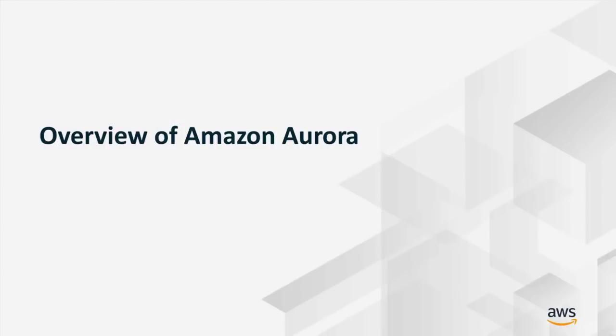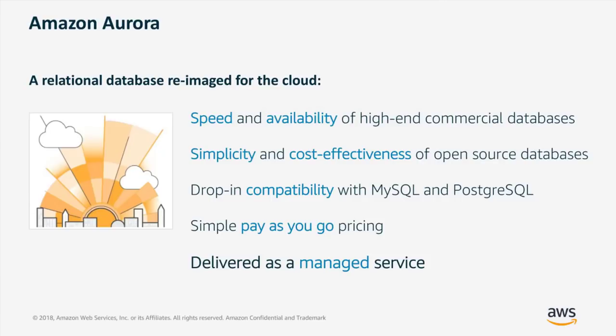So what is Amazon Aurora? Aurora is a relational database re-imagined for the cloud. We took a long and hard look at traditional databases, their monolithic nature, and decided to address the most jarring issues customers and users struggle with in a traditional relational database environment.